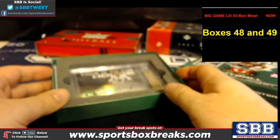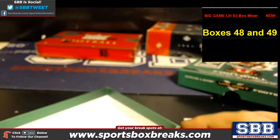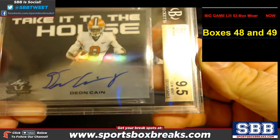And what do we got here? A 9.5, take it to the house. Hold on one second here. 9.5, take it to the house. Deion Kane. Auto. Deion Kane auto. 4 of 5. Nice, low numbered.